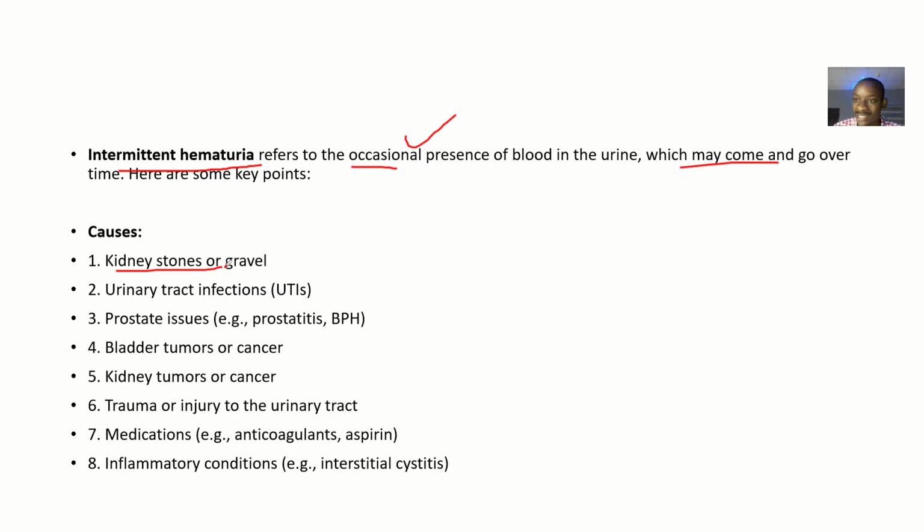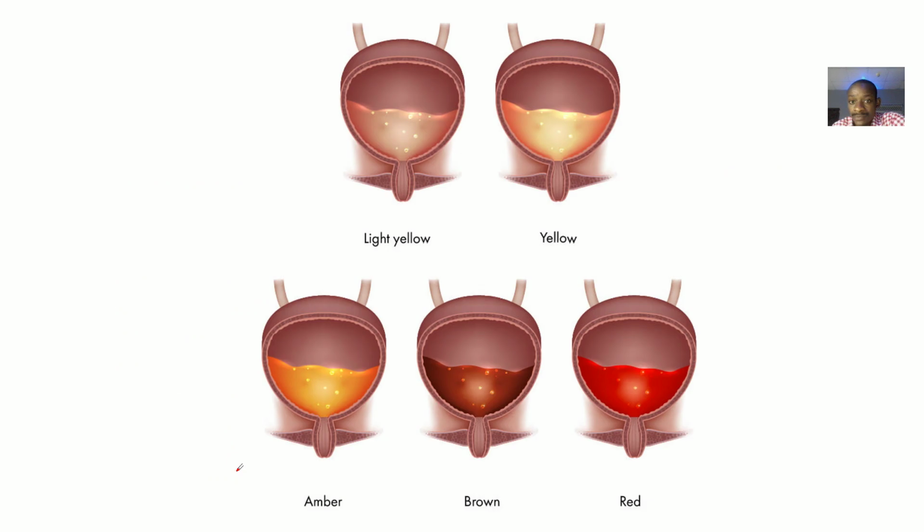It could be that there's kidney stones or gravel. It could be urinary tract infections. It could be a prostate issue like prostatitis or benign prostate hyperplasia. It could be bladder tumors or cancer, or kidney tumors or cancer. It could be trauma or injury to the urinary tract. It could be that the person is on medications like anticoagulants, aspirin, and the rest. It could be inflammatory conditions like interstitial cystitis.